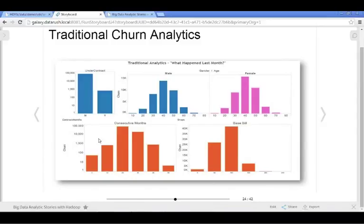And really what we can find out from this, because of the data that we're looking at, is that people who are not under contract are more likely to churn, as well as how long they've been with the telecommunications provider, what their bill is, and their age and sex. However, it's telling us who might churn, but it's not telling us why they'll churn, what's actually causing an individual to churn.